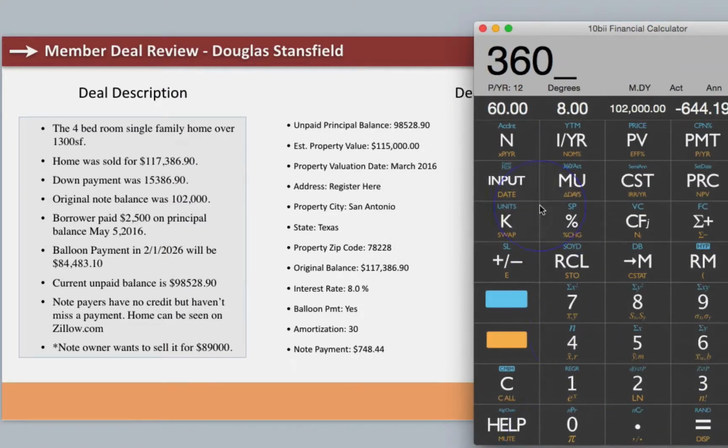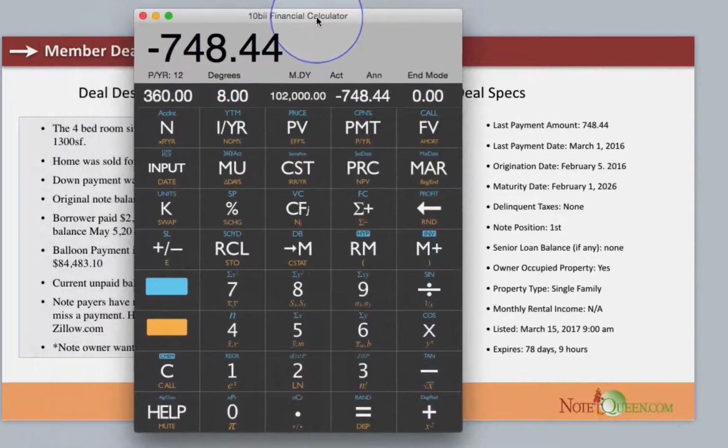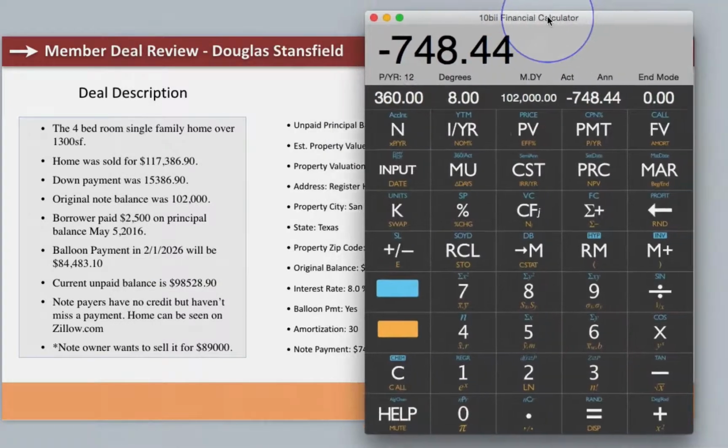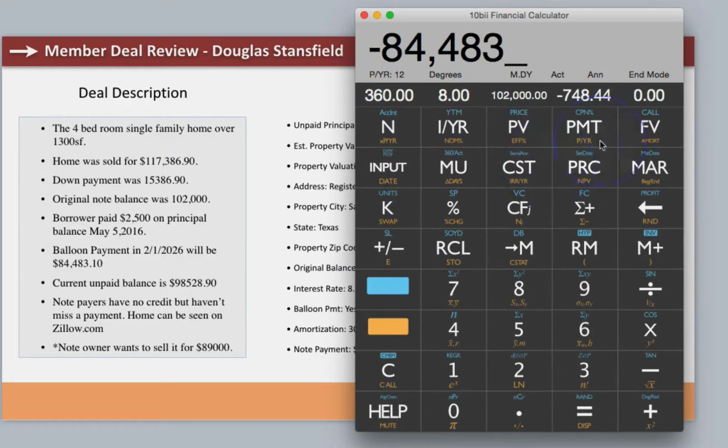Original balance, interest rate 8%. So we have 102. We have 8%. No payment. Okay, let me just guess at a 30-year on here. Okay, we have a 30-year AM. And last payment amount, 748, March, February. No delinquent taxes, first position, owner occupied, single family.